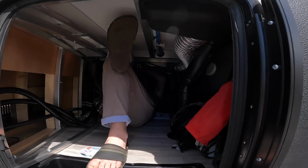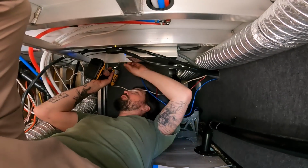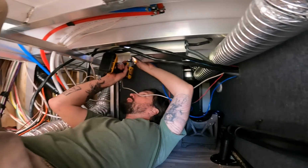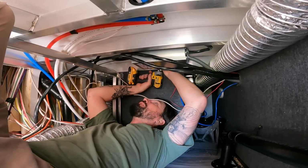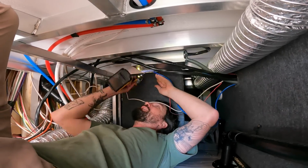He's in the crawl space, ladies and gents. Yep. Oh. Just trying to screw this on my face. Let's go this one. Hopefully that didn't cut it through the floor.